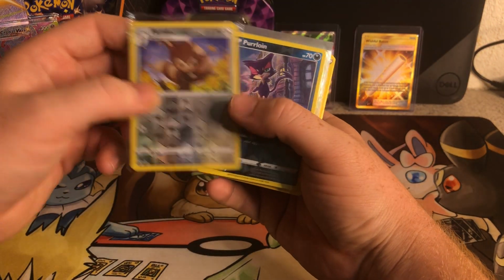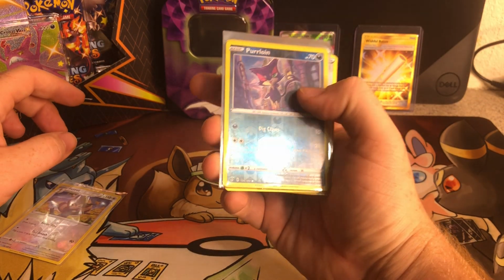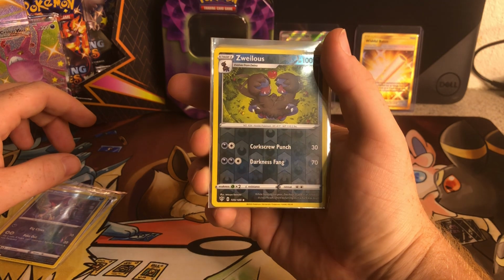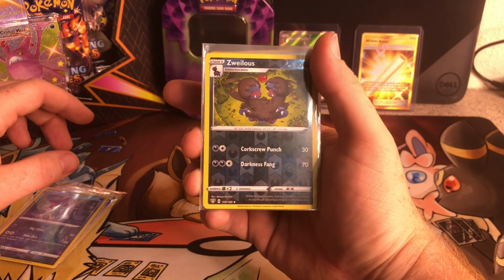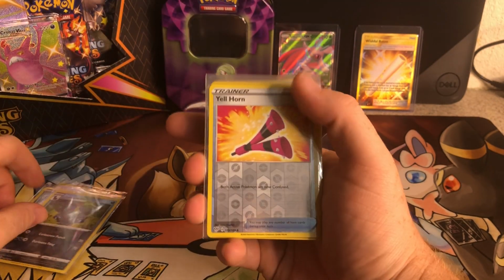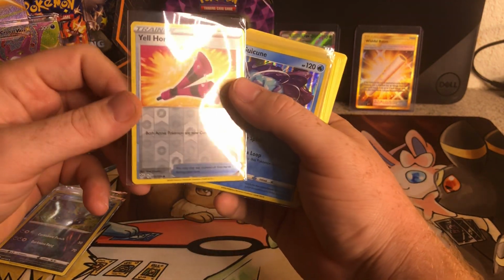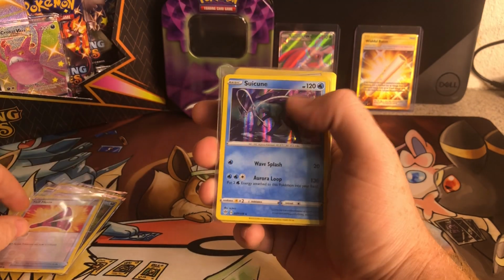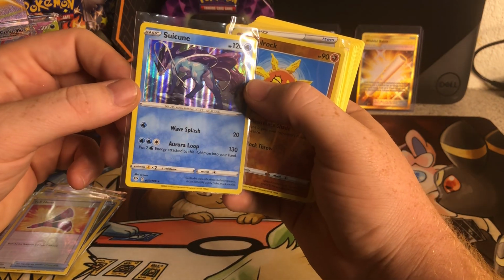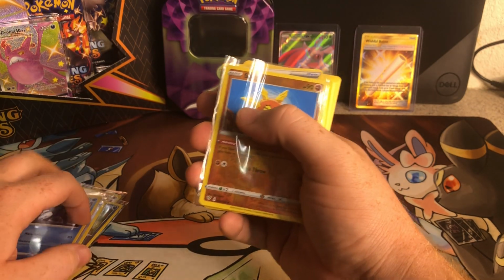Furret, reverse holo. Purloin, reverse holo. Zweilous. Is that a reverse? It sure is. A Yellhorn. A Suicune. Oh yeah, I remember pulling this bad boy. That was good stuff. I was happy about that.